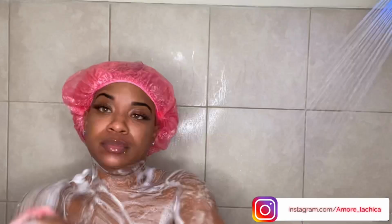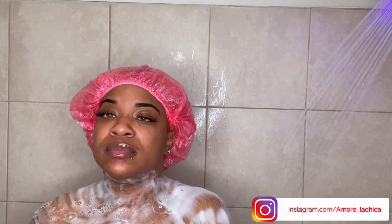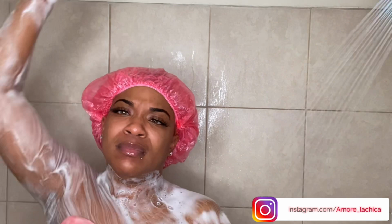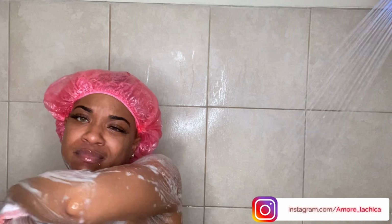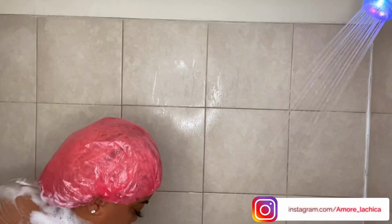So here I am using the Dove White Unscented Bar. I love this soap. This is the only soap that I pretty much use. I use this soap for my body. Of course, I clean under my arms, my neck, shoulders, my back. It's really hard to do my back sometimes, so I actually have a scrubbing stick as well that I'm going to use towards the middle of this video.